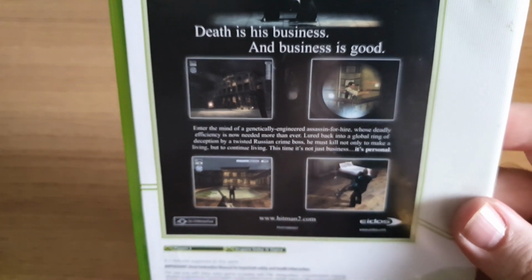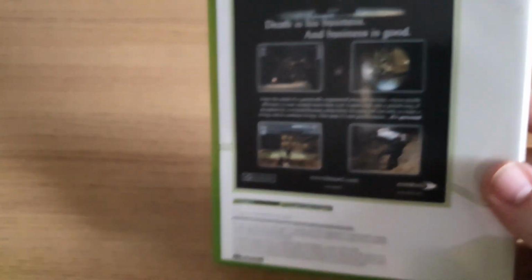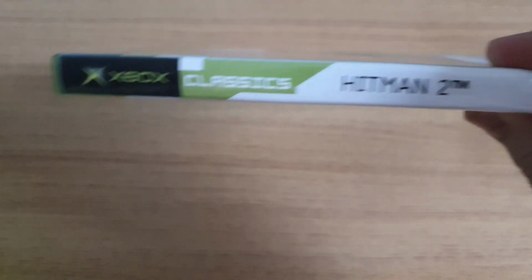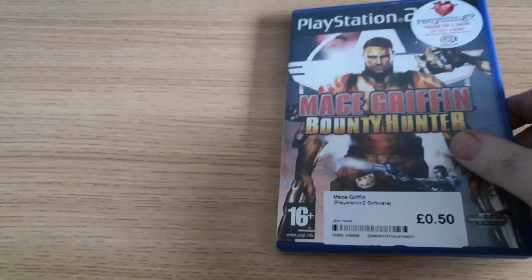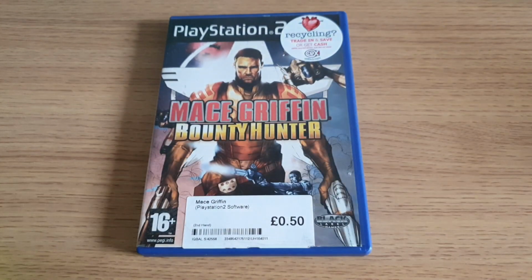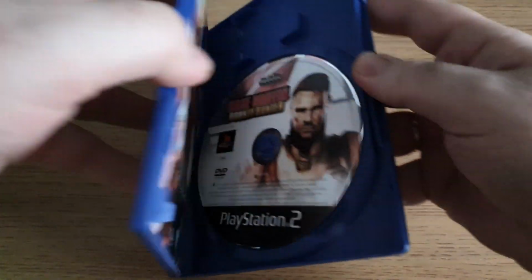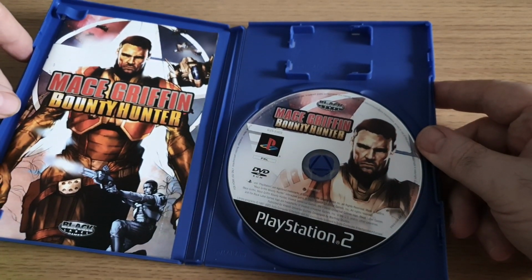I remember playing that. I think it was PC for the first 2 Hitman games that I played, so not sure if I've ever played it on a console, but I love those games, so I figured I would add those. And let's have another 50p bargain before I get into the more expensive ones that I probably massively overpaid for. Never heard of this game, but it was 50p, so I thought, never heard of you, I'll add you. Again, I checked to make sure the manual was in there and the disc.